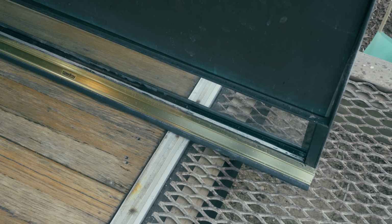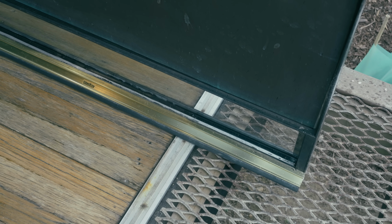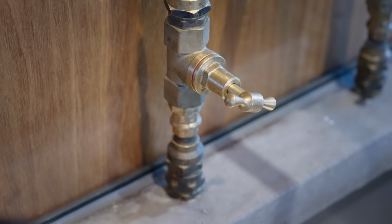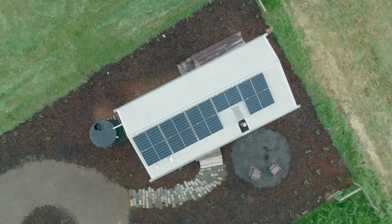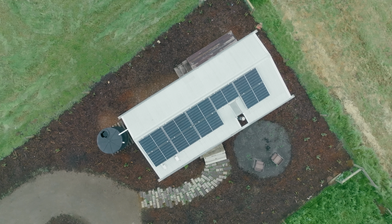Whenever I have an opportunity to find a beautiful old piece of rusted metal, timber, or whatever it might be, and turn it into something that people appreciate, that's probably the most joy I get out of the building process, because it starts to shift people's attitude towards what has value and what doesn't.